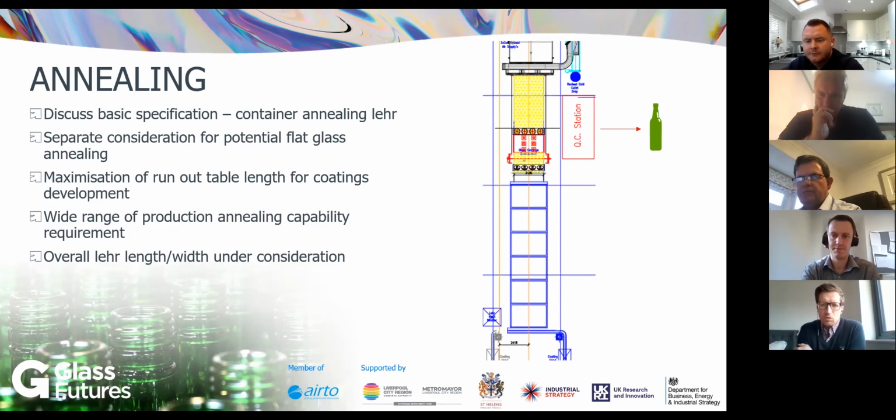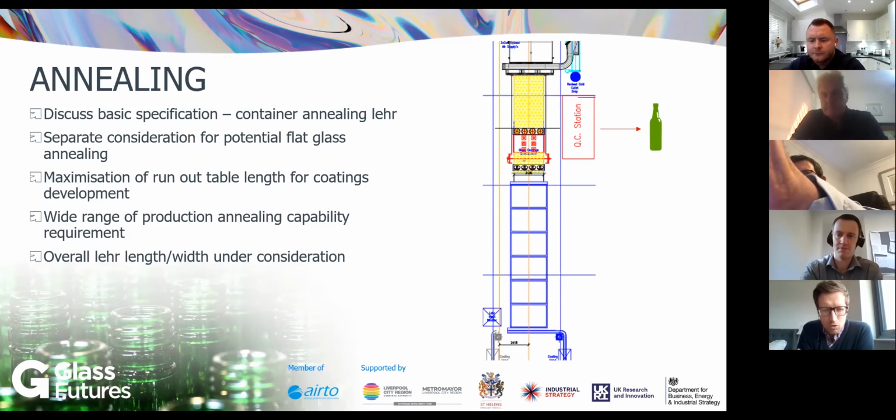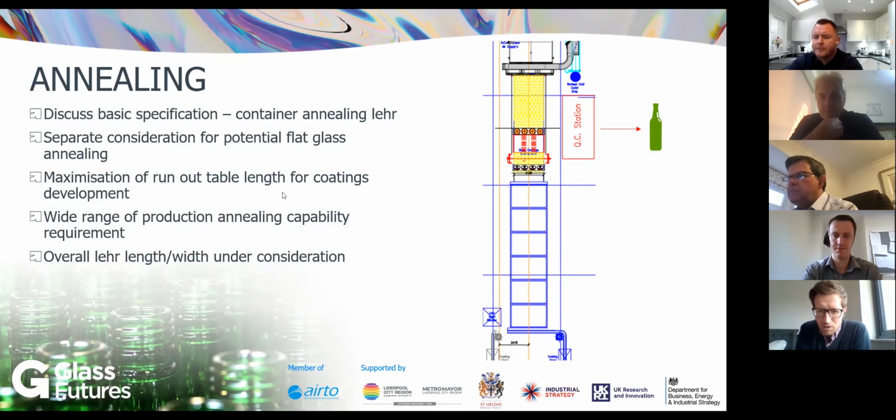Just a quick one for Peter. Sorry. Obviously, in normal manufacture, we're all about defect prevention. Is it a case that now we're going to be about defect creation, to test all of the different equipment, to test all of the different operations that we may have on the line? I notice on that diagram there's a QC station on the line. Are we going to man it and control defects, as in any type of glass manufacturer? What's the thought process on that?